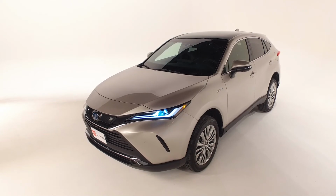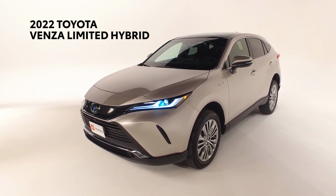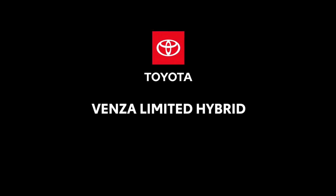So if you're looking for an SUV that's stylish, upscale, and fuel-efficient, the new Toyota Venza Limited Hybrid is perfect for you. For any additional information or to schedule a test drive, please contact our sales team.